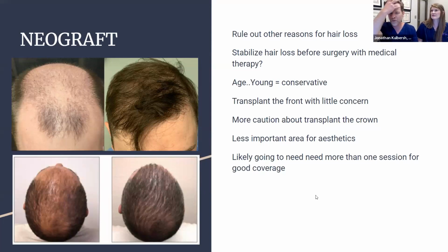I think that it's more important to get the frontal looking good. That's going to frame the face aesthetically. This is more important. The crown of your head, you certainly can transplant, but if you're younger, you do have to be more conservative about that. I don't think transplanting the crown back through here if somebody's young is the right idea. I would probably wait till somebody's older for something like that.